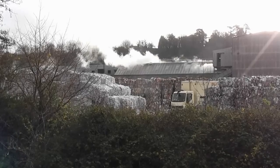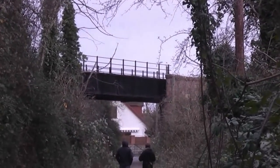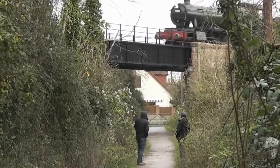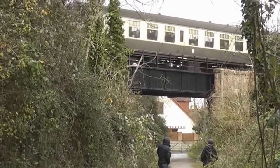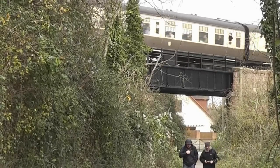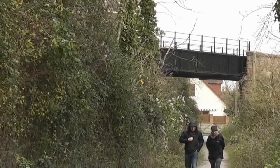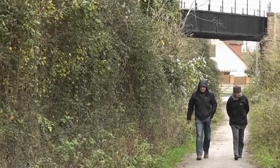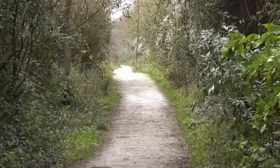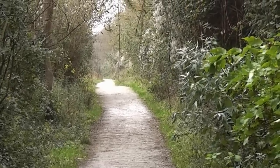A lot of people, when they get close to the railway here, see that steam and think it's a steam train. Yes. I think all we're going to do is get a brief glimpse through here as it goes over the overbridge. Sounds nice though. Lovely sound, isn't it? But you can't see any more of it. You can see how it's still climbing by the engine there.